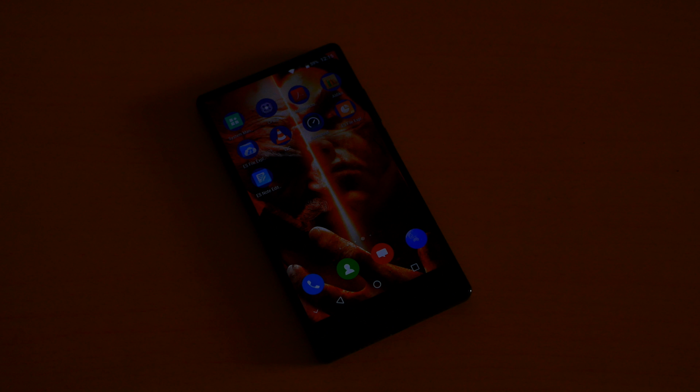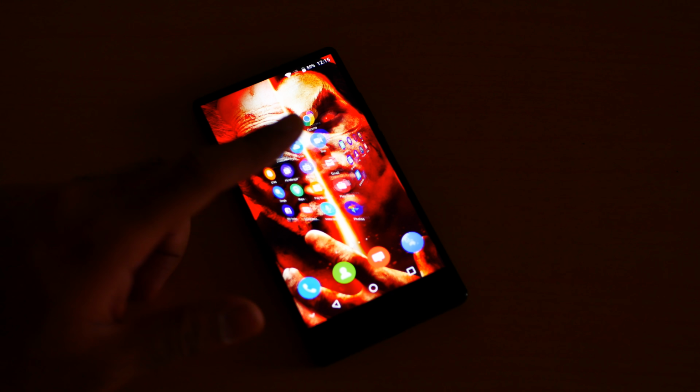I'm really very much impressed with the phone. This phone is an amazing looking phone.